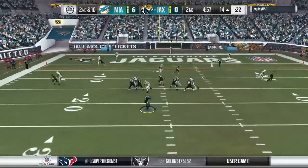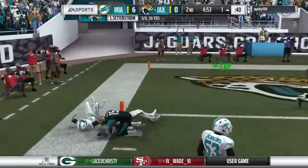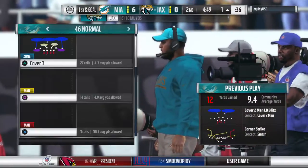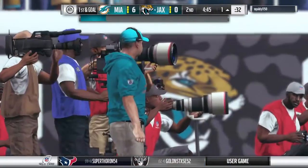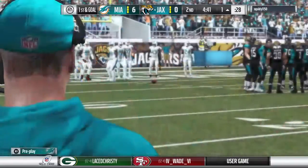Now a shotgun snap as they'll look to throw. And this is caught. I think he got that with one hand. It's a nice pickup of 12 yards, and it gives him a first and goal. What a catch and one-handed, and I'm starting to lose my awe about the play, and maybe I shouldn't.